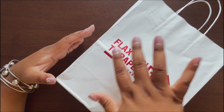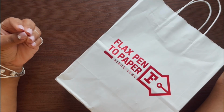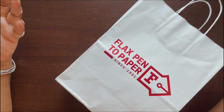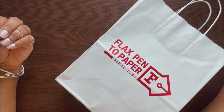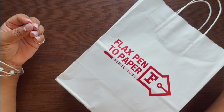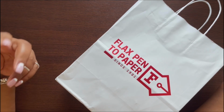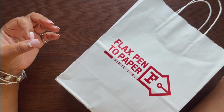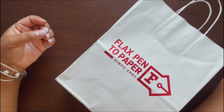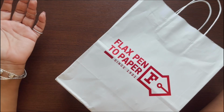This place does not get talked about enough. The person who worked there, I forgot to get his name. He was a lovely Asian man with a ponytail, so really stole my heart. He was very informative. Of course, people that work at stationery shops love stationery just as much as we do. So he was amazing. Gabby was another lovely employee at Flax Pen to Paper.